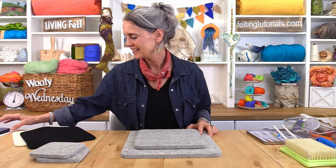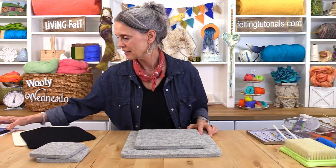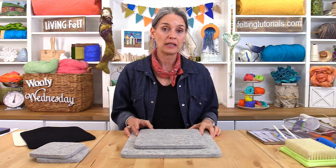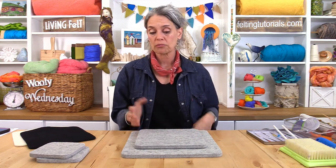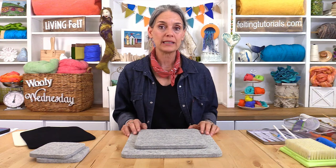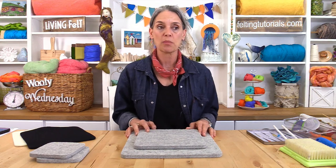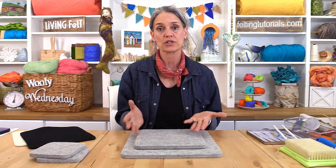Are the felt pads or the toppers washable? I wouldn't put them in the washing machine, but think of how you would clean any other felt. So if you stain it, if you spill your coffee on it or something, it's going to clean like any other felt. You can spot clean it with water and a washcloth first, and then if that doesn't work, you might try something like Folex, if you're trying to get a stain out.